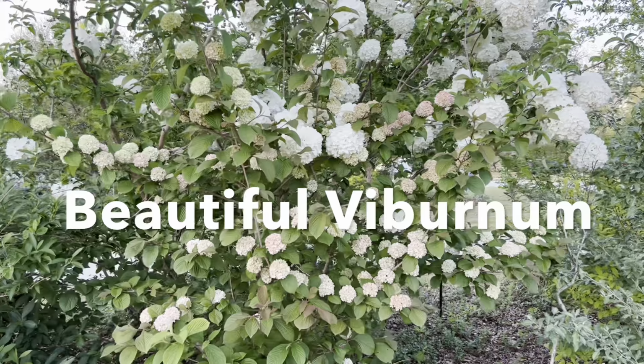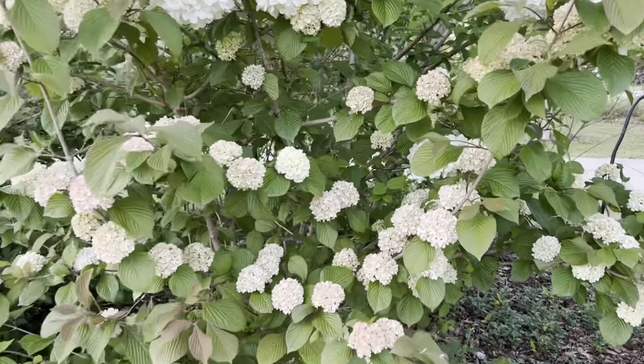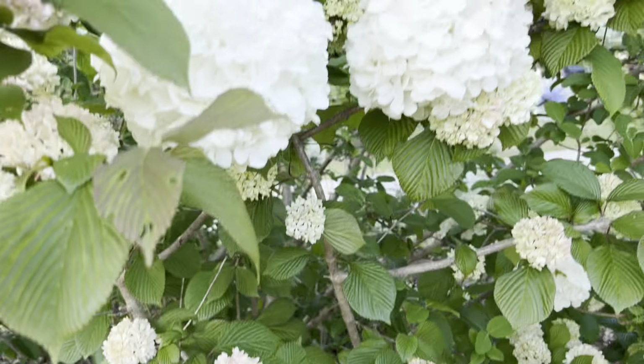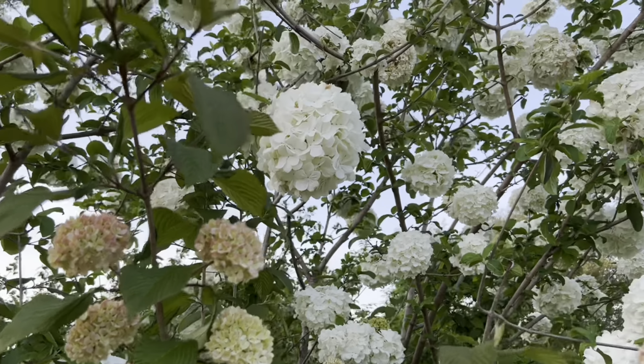And these viburnums are looking great. Finally have Viburnum plicatum Mary Milton blooming here. You can see it's very soft pink. And of course the larger is Viburnum macrocephalum. I really love how the two look combined.